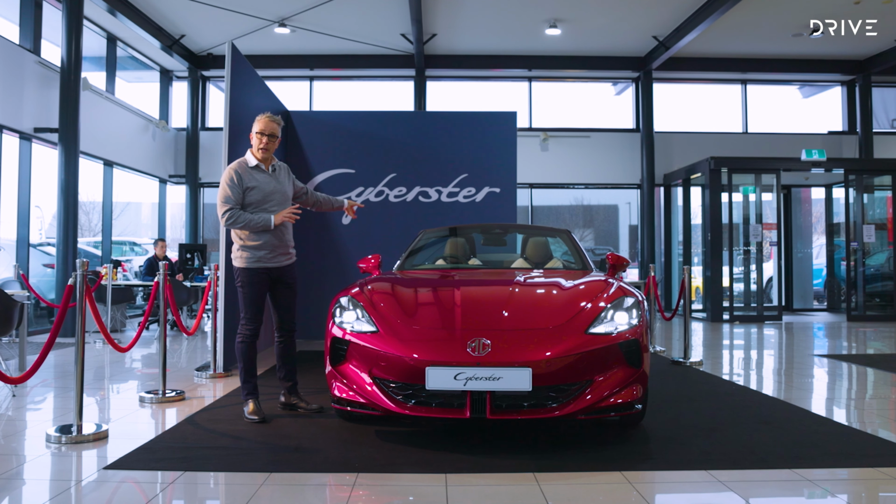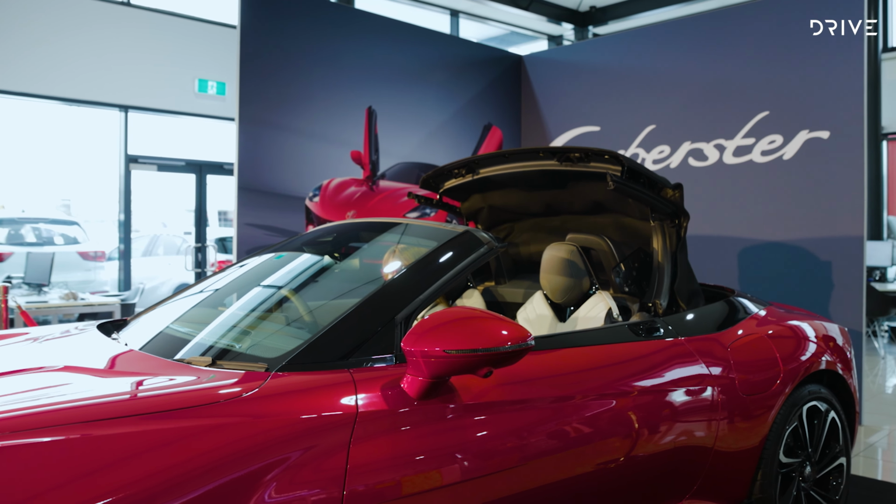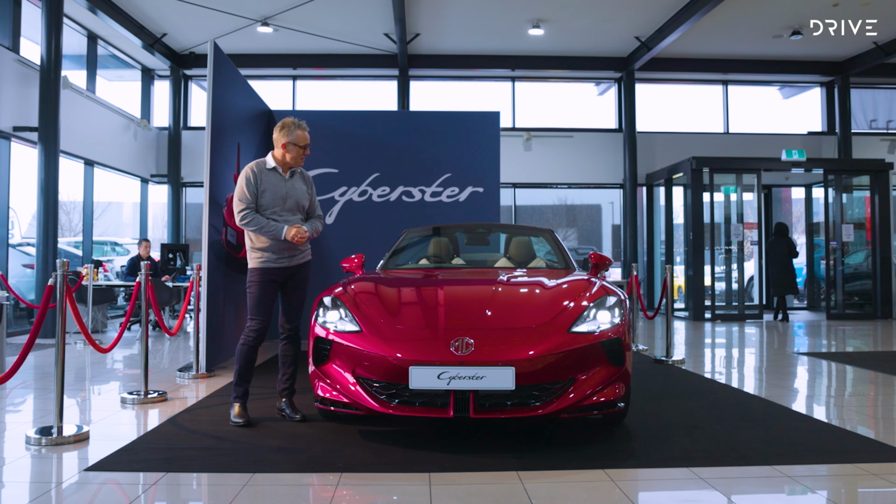The cloth roof can be raised and lowered on the car. It speeds up to around 50 kilometres an hour, so it's like any other modern convertible. You can use it both as a sportster or a bit of a run around town daily.